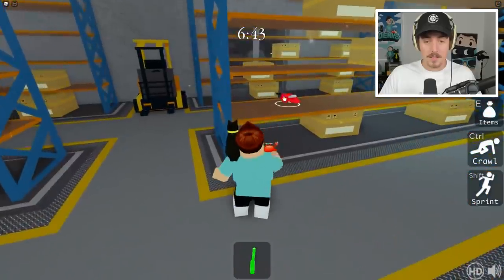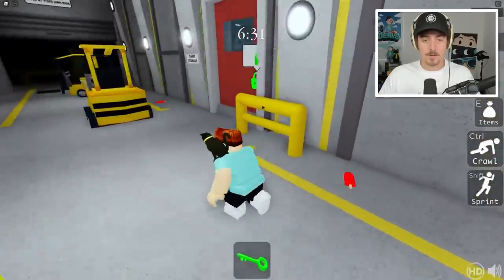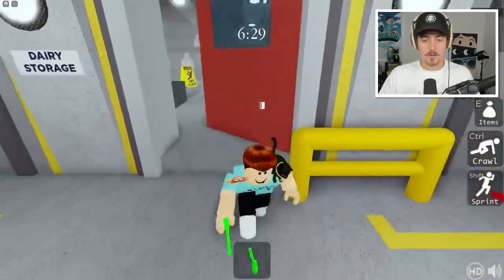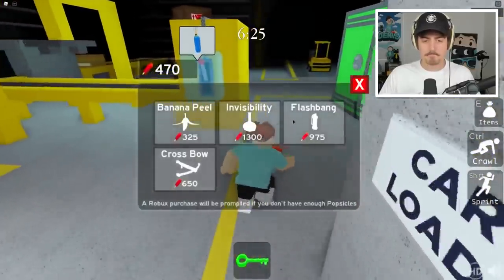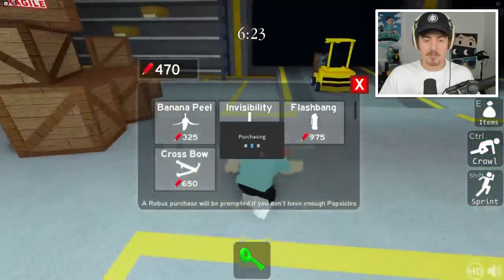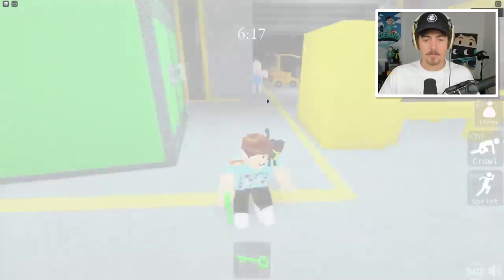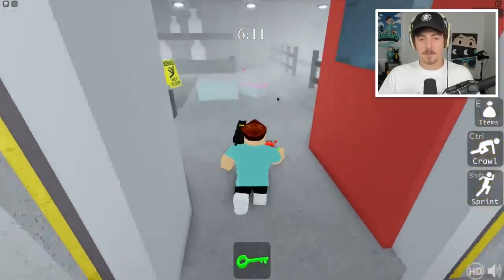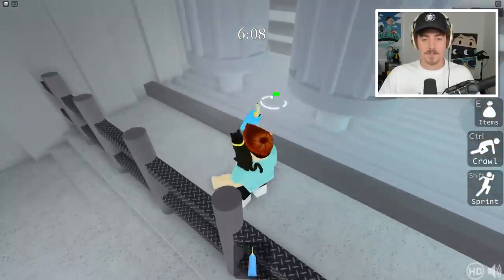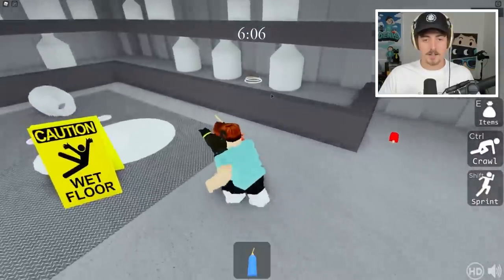Yes, we have the green key. Okay. We come here. Oh boy. All right. I'm going to buy another flashbang. How about that? Yeah. Boom. So now we come over here into the storage. We gotta go fast. Man, that flashbang didn't last very long.